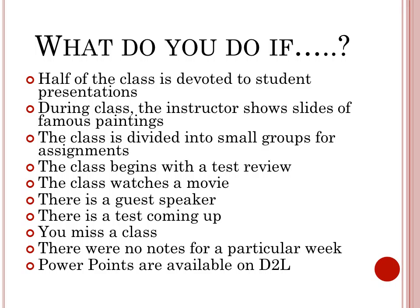What if the class is divided into small groups for assignments? Write down the group assignment and what was discussed. What if the class begins with a test review? Please take notes on the test review. If the professor hands out a form, take any additional notes that may be gone over.